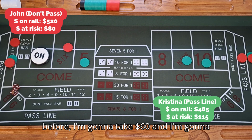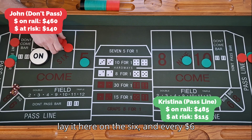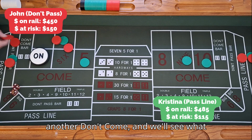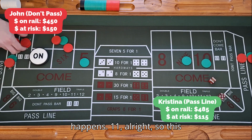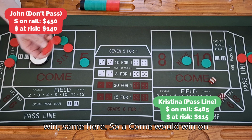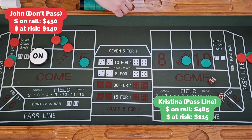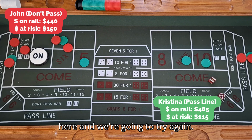Just like I did before, I'm going to take 60 and lay it here on the 6, and every 6 wins 5 here. So if I throw a 7, I'll win $50 right here. I'm going to bet another don't come, and we'll see what happens. 11. All right. So this would be the same as the pass line on the don't, you'd lose, and the pass line would win. Same here. So a come would win on 11, but my don't loses, and nothing else happens. All right. So we're going to put this back here and try again.